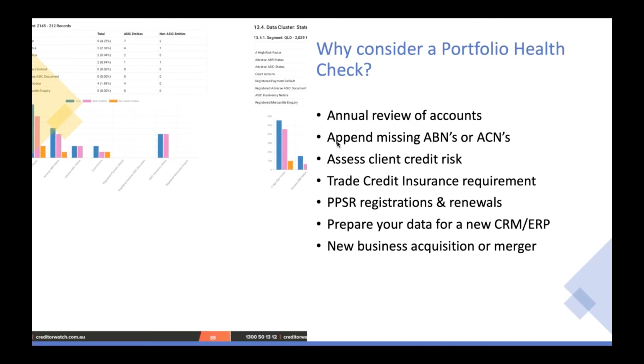PPSR registrations and renewals, probably the most important reason to be doing it if you are doing bulk registrations and renewals. Preparing your data for a new CRM or ERP. Plenty of people go through that experience of moving into SAP or Oracle or something like that from an older platform. And probably the more niche reason is new business acquisition or merger. Regardless of whether you're in credit, sales, marketing, or you're the GM, MD, CEO, being able to have a look at or clean the data of another company that's going to come into your CRM or ERP is really important.